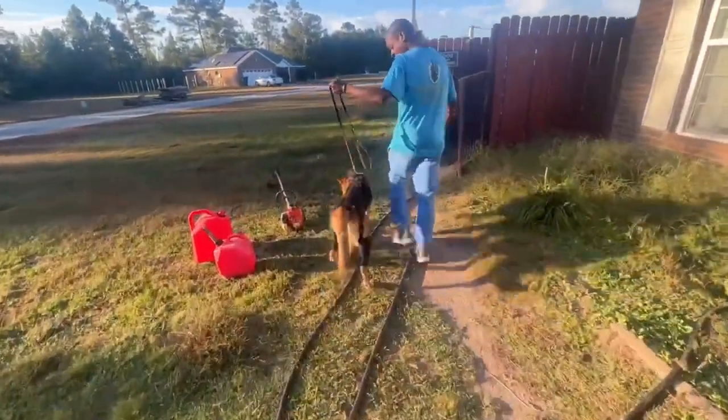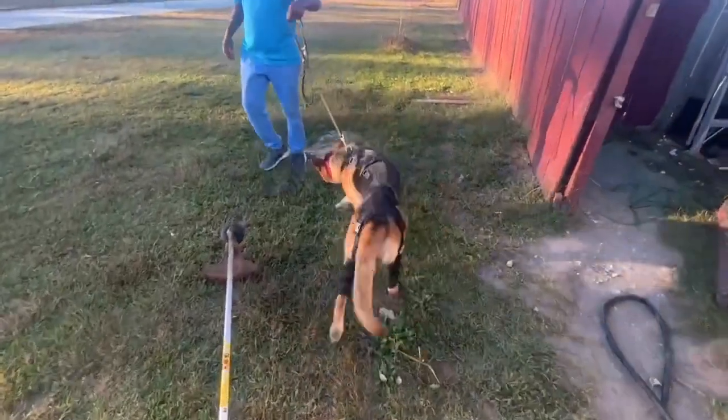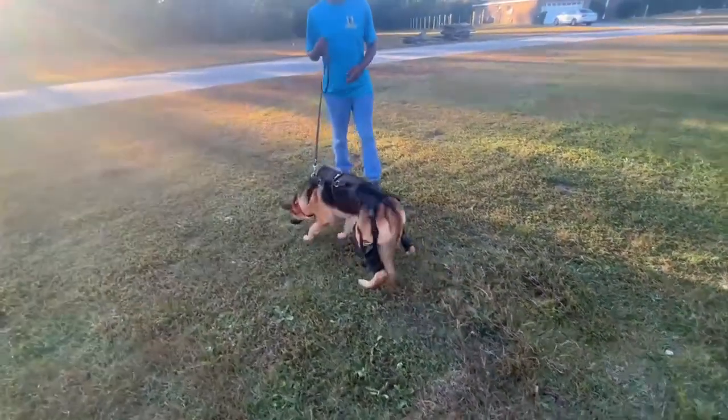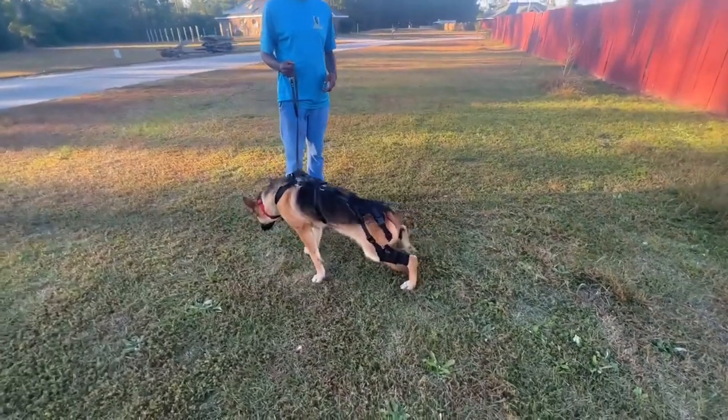So yeah, that looks right. That's what I'm saying. As soon as she's adjusted, she's going to be like, okay, this is for my own good. So she's getting used to walking. Yeah, we just have to adjust a little bit.